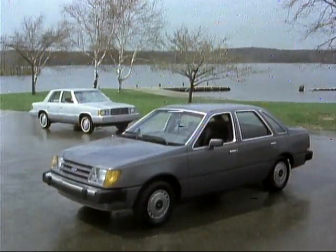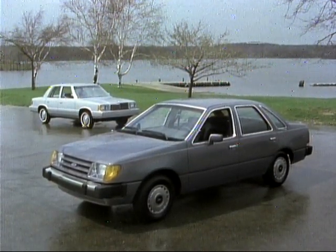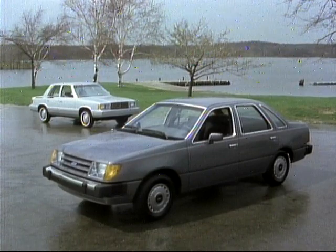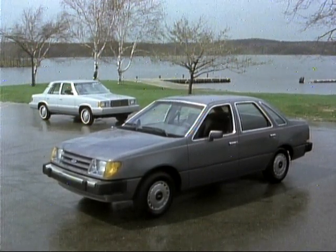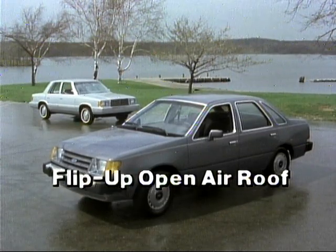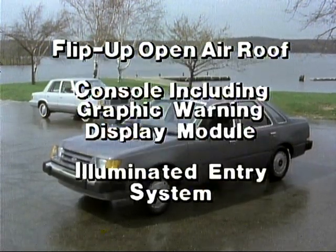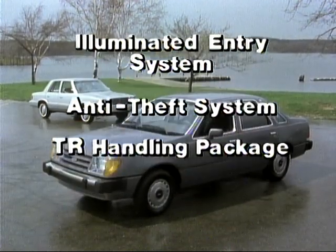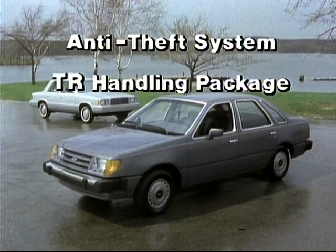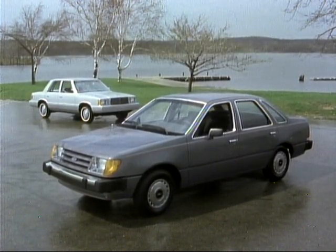Tempo gives buyers more of the standard features they want, and the same holds true for options. Tempo offers more of the options people demand to personalize their cars. For instance, Tempo offers a flip-up open-air roof, console with graphic warning display module, illuminated entry system, factory-installed anti-theft system, and a TR handling suspension with TRX Michelin tires and cast aluminum wheels. Reliant offers none of these.